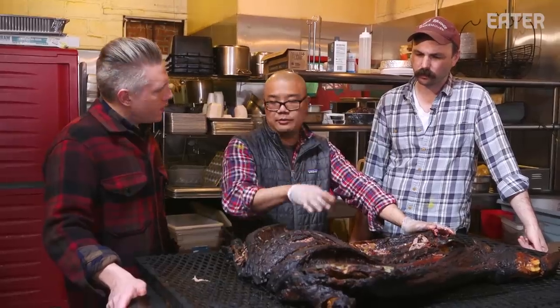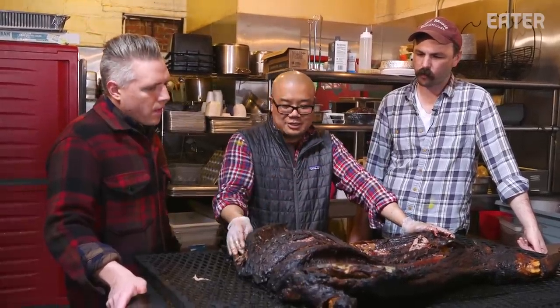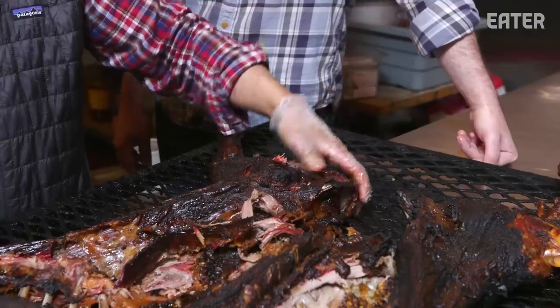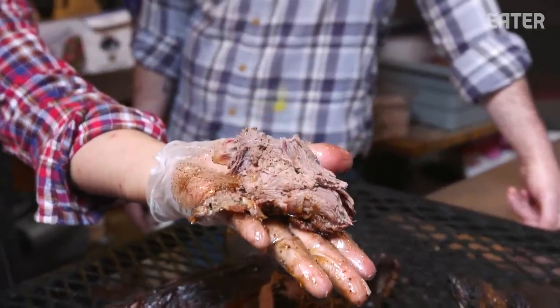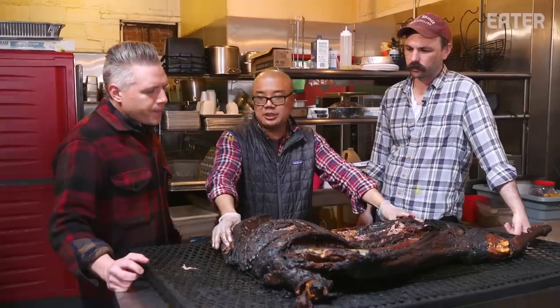So the idea of it being the whole is better than the sum of its parts. So we're gonna tear this whole thing apart? Yeah, we're gonna get a big bowl and we're gonna just take all the meat off, dump it in the bowl and season her up.